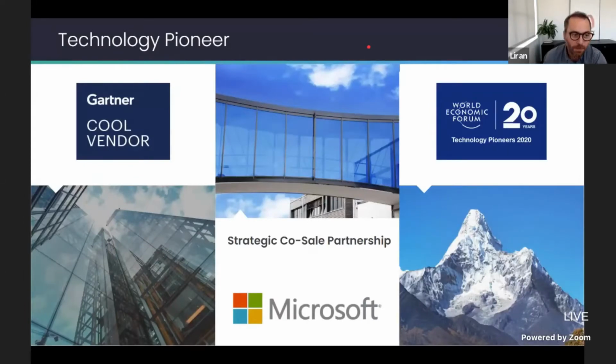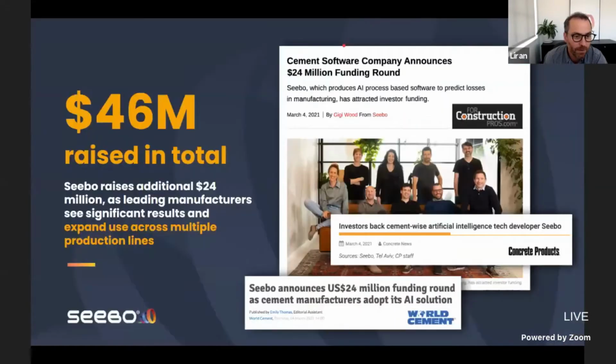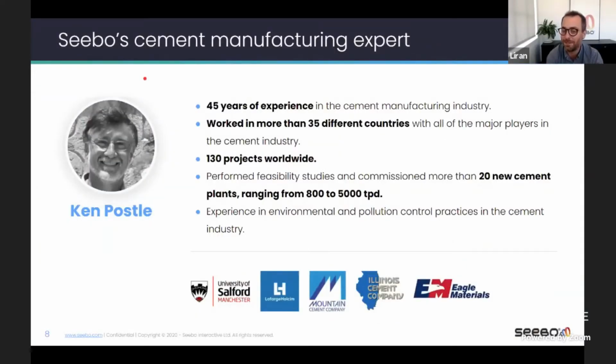A few words about Seebo. We are recognized by Gartner as a cool vendor in the artificial intelligence space in manufacturing. We have a co-sell strategic partnership with Microsoft and were recently nominated by the World Economic Forum as a technology pioneer. Seebo raised to date $46 million, and the press in the cement industry is quite excited about it. The reason is that there is no one else investing so much money in building algorithms for optimizing the cement and clinker manufacturing process. At Seebo, we are not only mathematicians, we are also cement experts. Ken is leading the expertise with more than 130 optimization projects around the world and many years of experience.